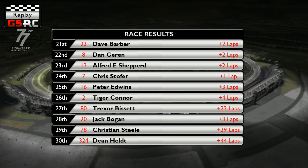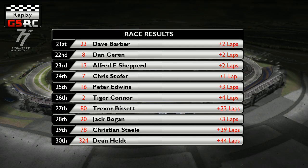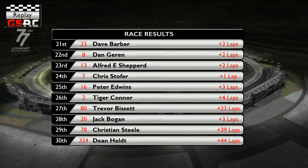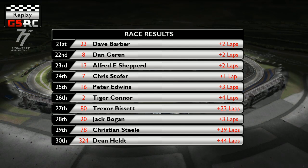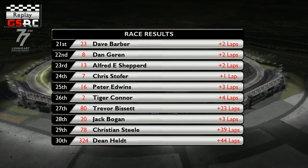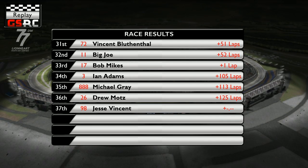23rd to Alfred Shepard. 24th to Chris Stouffer. Peter Edwins rounding out in 25th. 26th to Tiger Connor. 27th to Trevor Bissett. Jack Bogan finishing 28th. 29th to Christian Steele. And 30th to Dean Helt. Okay, and we'll close it out here.